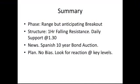We're still in the range. It's a fairly wide range, about 50, 60 pip range. But we are anticipating a breakout. There's too much news tomorrow. There's too much fundamental action happening, I think, for this market just to march sideways forever. I note the 1 hour falling resistance, and I also note that daily support down at 130. And I think that at the very least, a movement between those two technical support and resistance levels is a likelihood.